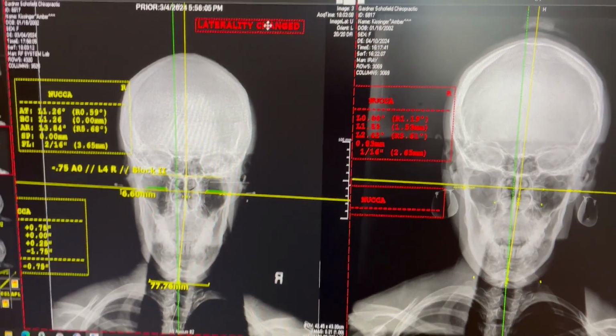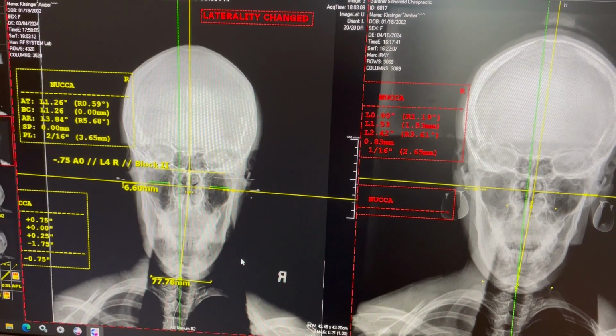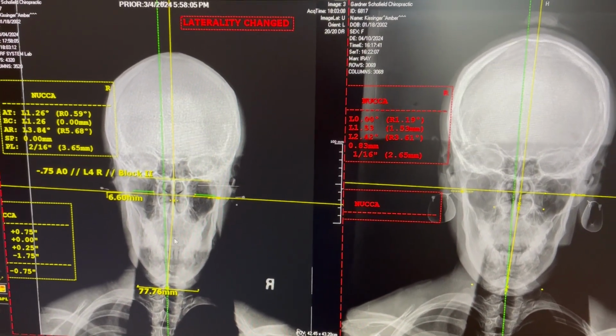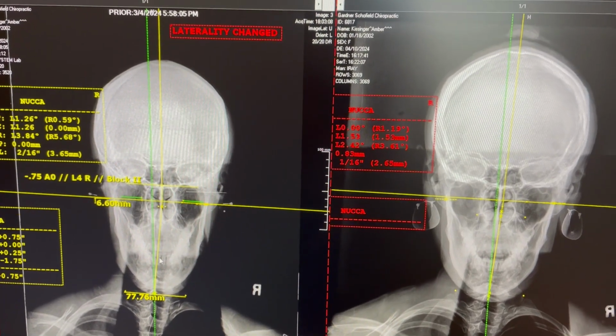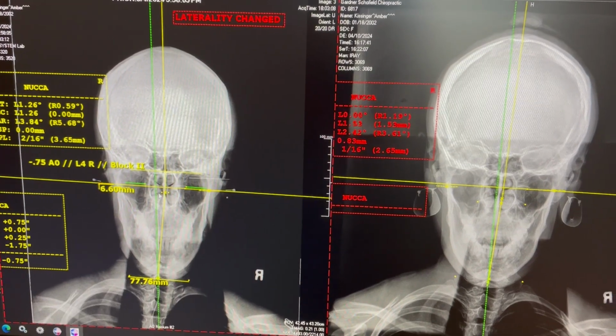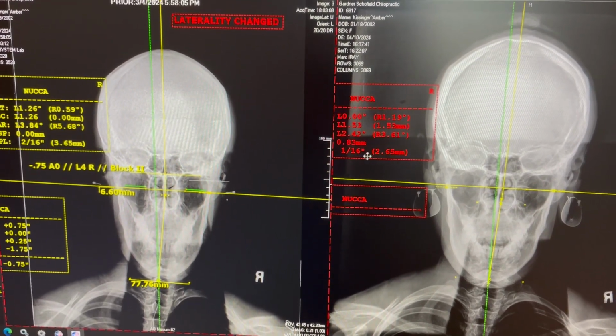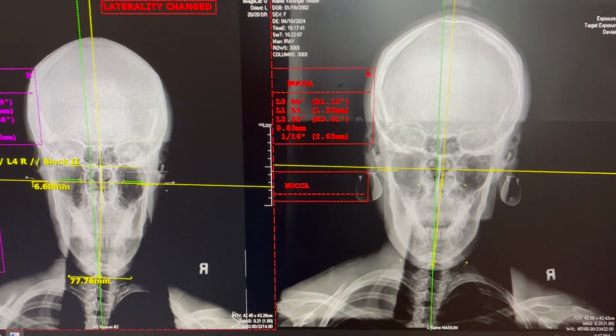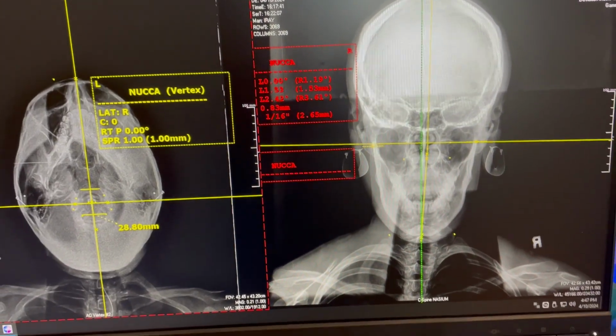So, let's check it. All right, so with Amber, we got some really nice improvement. The biggest issue was right here. She had about 5 3/4 of neck displacement, so her neck was off by about 5 3/4. Now it's about 3 3/4. So big improvement there. The upper neck was kicked up by about 2/16 of an inch. It's 1/16 of an inch. So that's good.